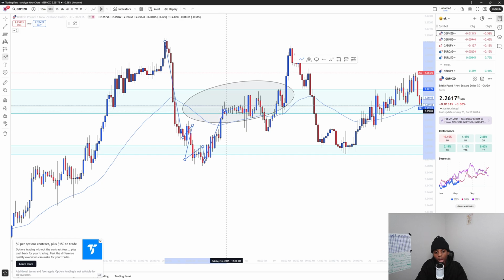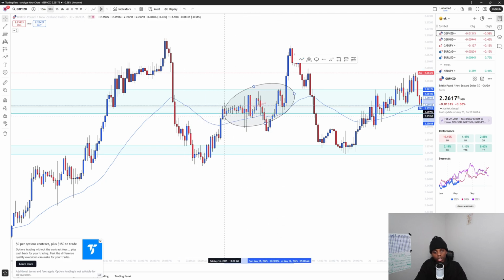And since we were now at my area of interest, I wait for the shift of structure. Got a clean shift of structure right here on the 30-minute. I think we even got a bearish engulfing candle right here on the 1 hour. My entry, the only problem was that everything in this circle happened outside of New York and London session.